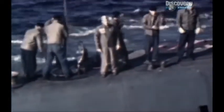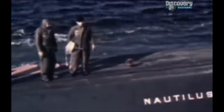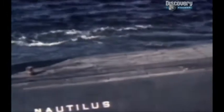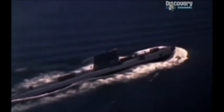What was needed was a revolutionary new power source that would enable the submarine to run for much longer periods underwater, to effectively become independent of the surface. In 1954, the USS Nautilus became the world's first nuclear-powered submarine. It could stay submerged almost indefinitely, and nuclear-powered, nuclear-armed submarines quickly became the most important technology of the Cold War.